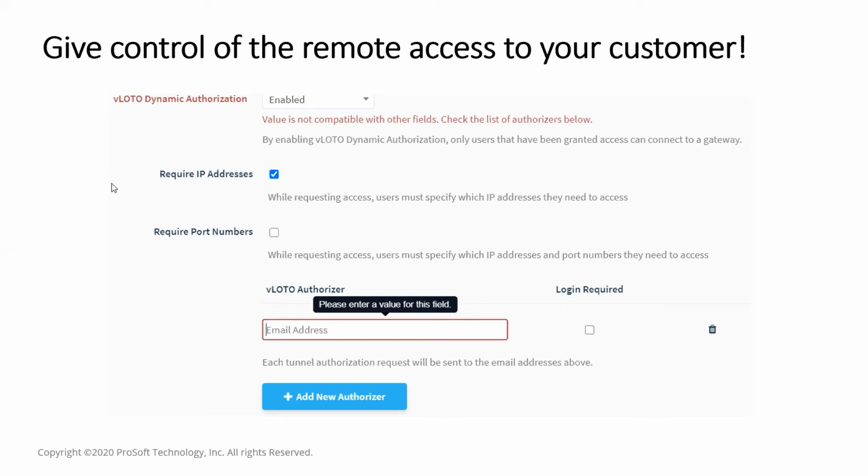So with vLOTO, when it is enabled, the remote user wanting to access the system has to request very specific access to a specific device on the network, through a specific gateway. They have to say that they want to request this specific IP on your network. And then it's up to the authorizer whether they give them access or not.